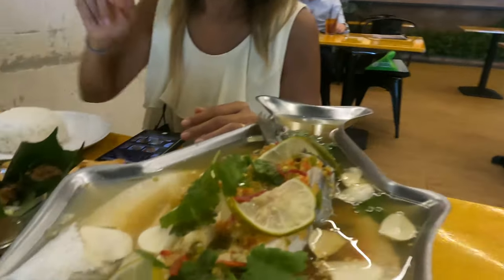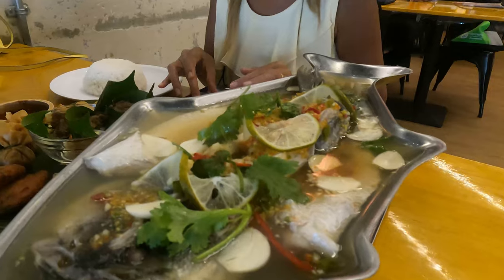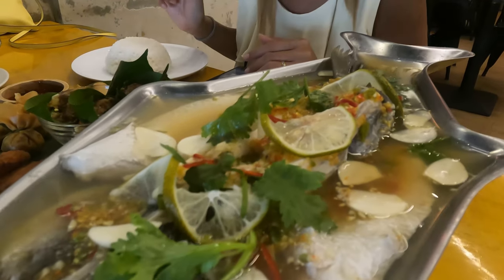And let's see, of course, we have the fish, steamed fish. It's a steamed fish. Look at these guys. It's amazing.